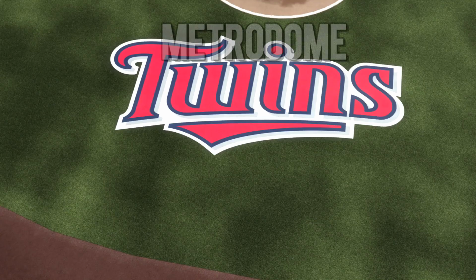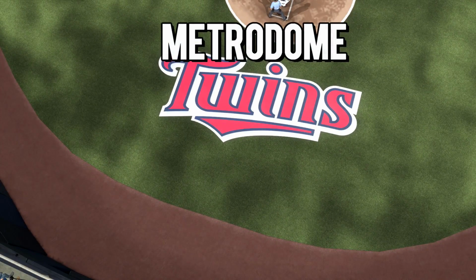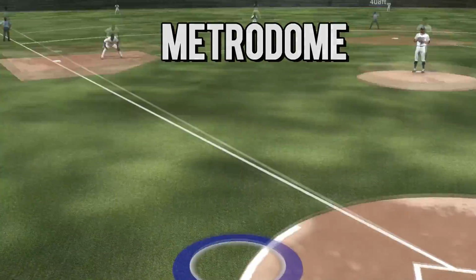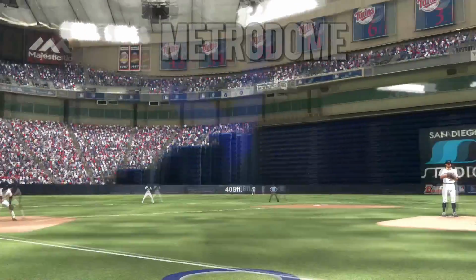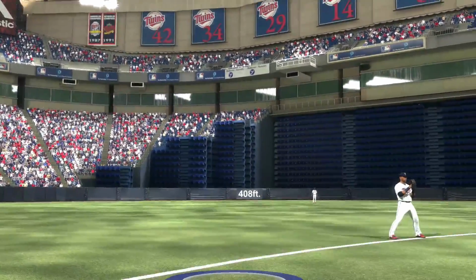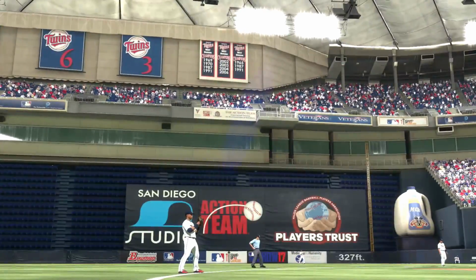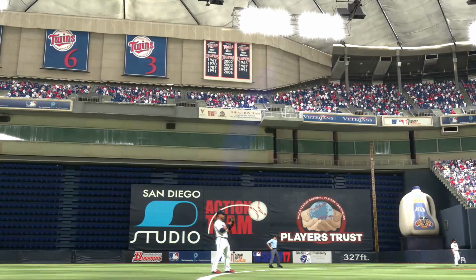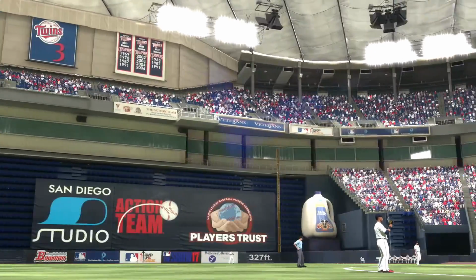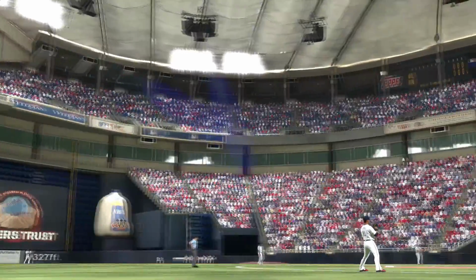Lastly, we have the old home of the Twins, the Hubert H. Humphrey Metrodome in Minnesota. It's the only stadium in the world to play host to the World Series, MLB All-Star Game, the Super Bowl, and the NCAA Final Four, making it a do-it-all utility stadium that, again, like Sun Life Stadium, never really felt like a true home for the Twins because of the primary tenant, the Minnesota Vikings in this case of the NFL.